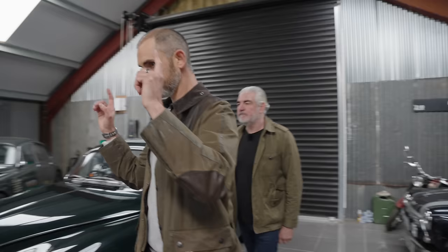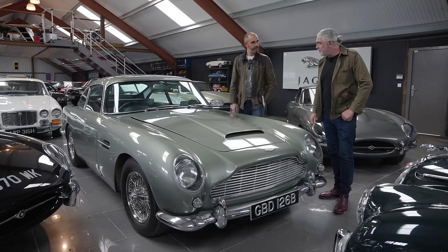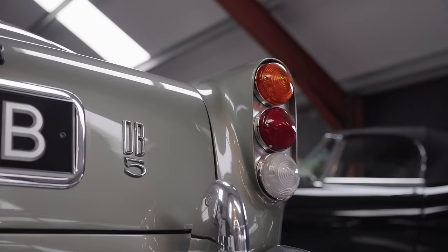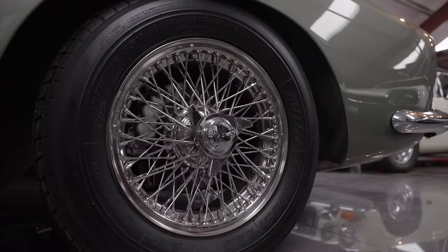Well, the DB5. This is your most valuable car, isn't it? It is. It is actually for sale as well. So if anybody listening wants it, they can buy it. I never thought I'd have a DB5 Aston Martin. Not in my wildest dreams. But I bought this before they were worth the money they're worth now.